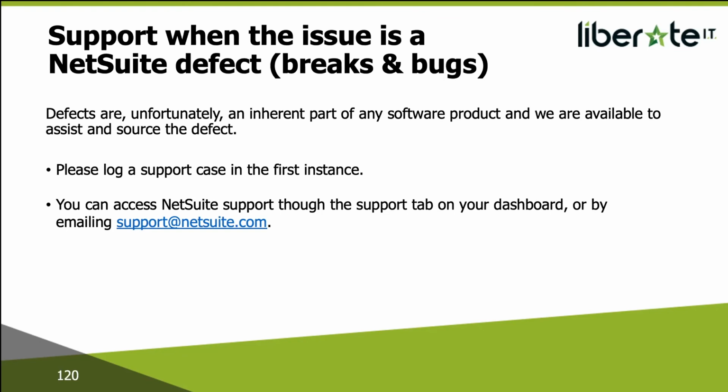NetSuite don't have to wait until a release to fix a defect. They can put in a hot fix, particularly if there's a major issue on the cards. So don't feel like there's no point in logging a defect with us if you think, oh, this is going to take 5 or 6 months to resolve. NetSuite do have the ability to push through hot fixes as well.